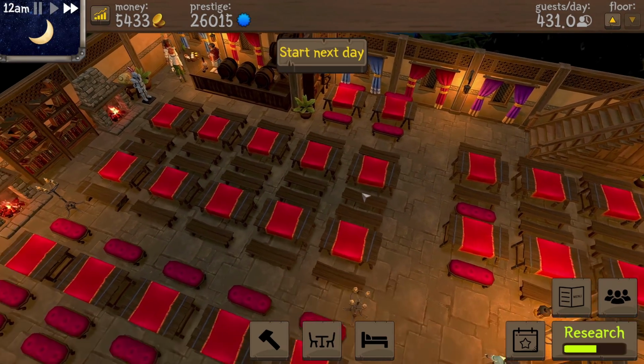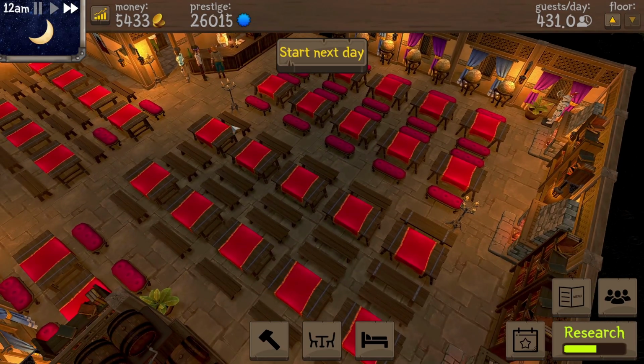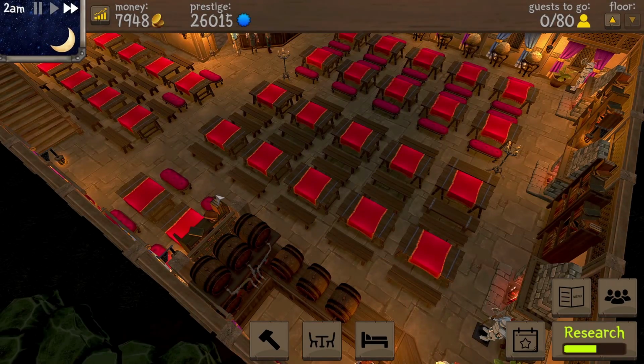Over there looks very nice as well. But yeah, we'll get this done. I think with the amount of money that's coming in, we're going to get everything sorted. We're going to get all the seats done in no time at all. Okay, right. Start the next day.